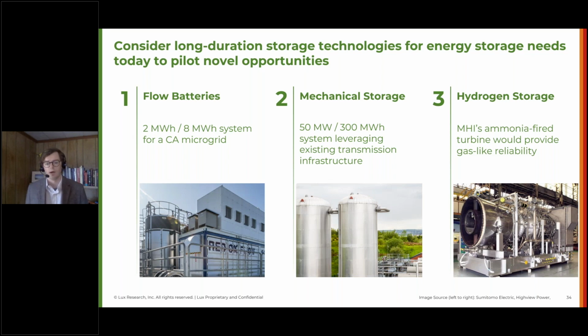Within mechanical storage, this is an image of Highview Power's liquefied air energy storage system. They're building a 50 megawatt, 300 megawatt hour system right now that's essentially scaling up from their smaller pilot facility, but actually leveraging existing transmission and distribution infrastructure, siting that project where a previous fossil fuel plant was located.